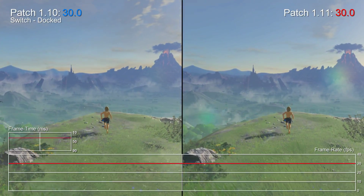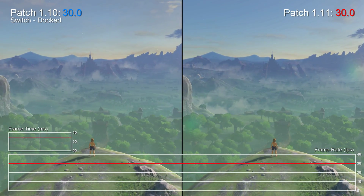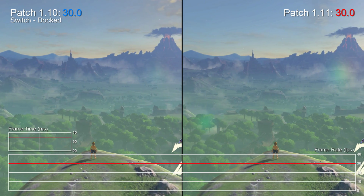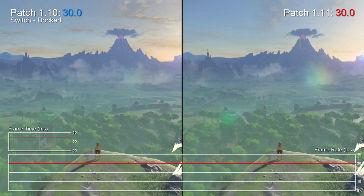This update lands on both Switch and Wii U, and in Nintendo's own words, adjustments have been made for a more pleasant gaming experience. It's light on detail definitely, but for the Switch version in particular, it doesn't take long to realise performance is now much improved over the previous patch 1.10.